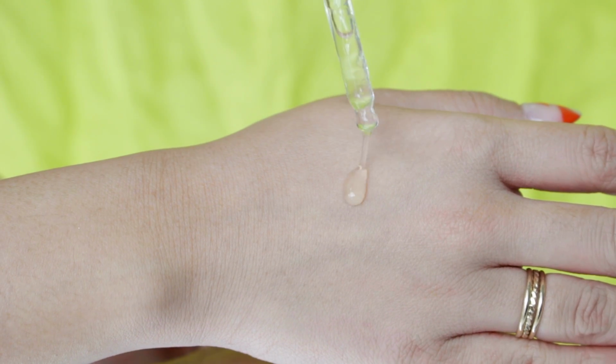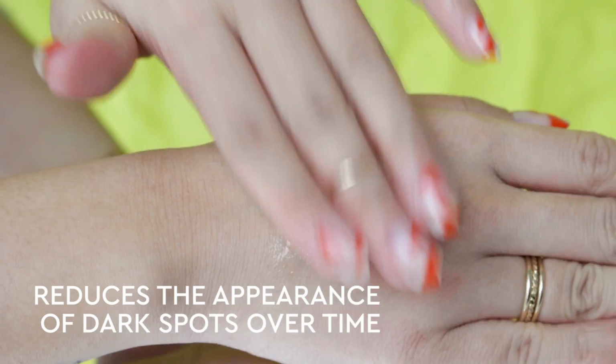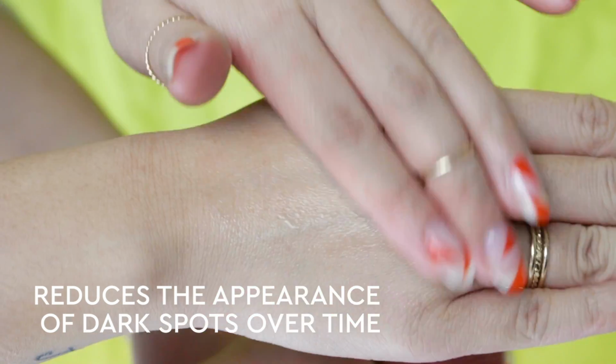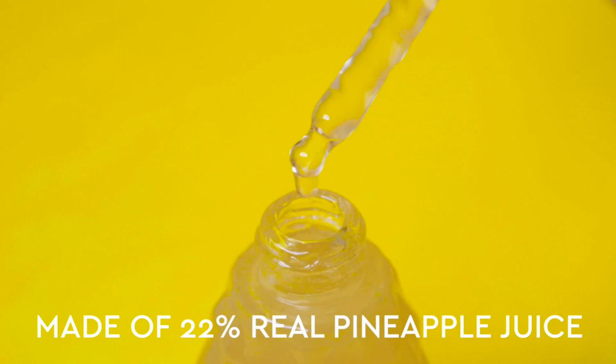After continued use, you'll not only see a brighter complexion, but it also works to reduce the appearance of dark spots and hyperpigmentation. We're so proud of the way we harness the power of pineapple and other amazing ingredients to bring a brighter skin. We use a special filtering process to utilize the entire pineapple fruit. Pineapple juice makes up 22% of the entire formula, so it's very concentrated.